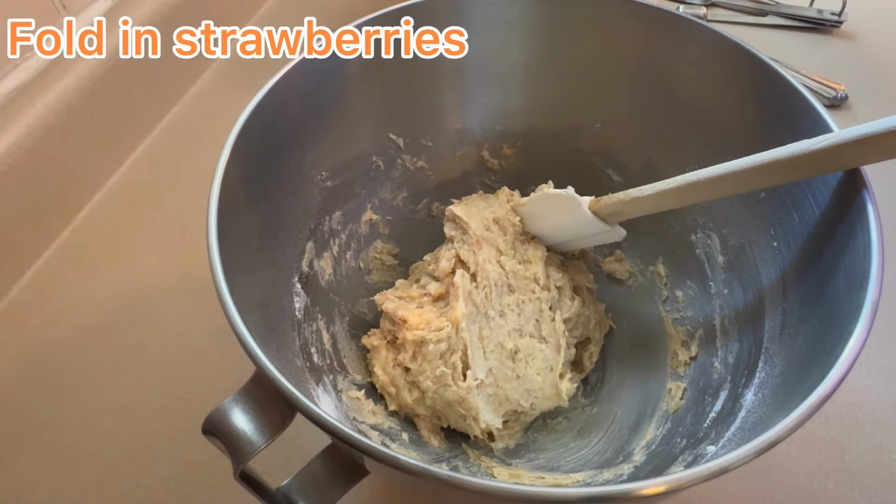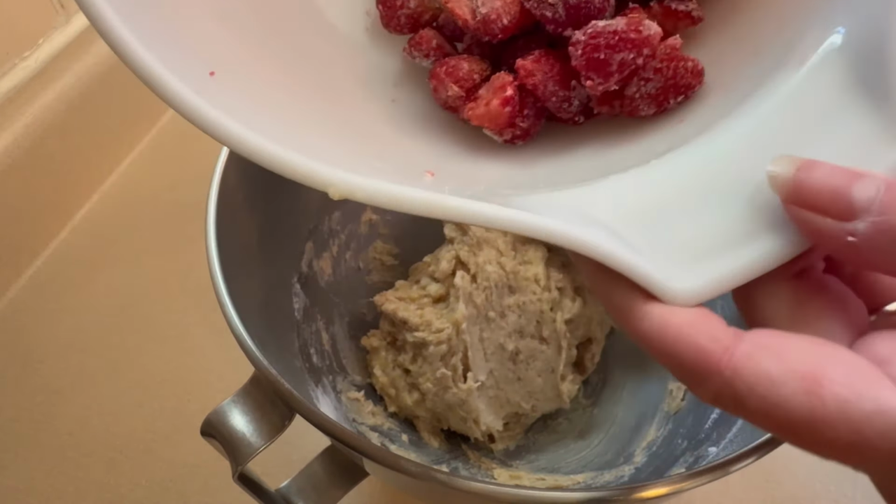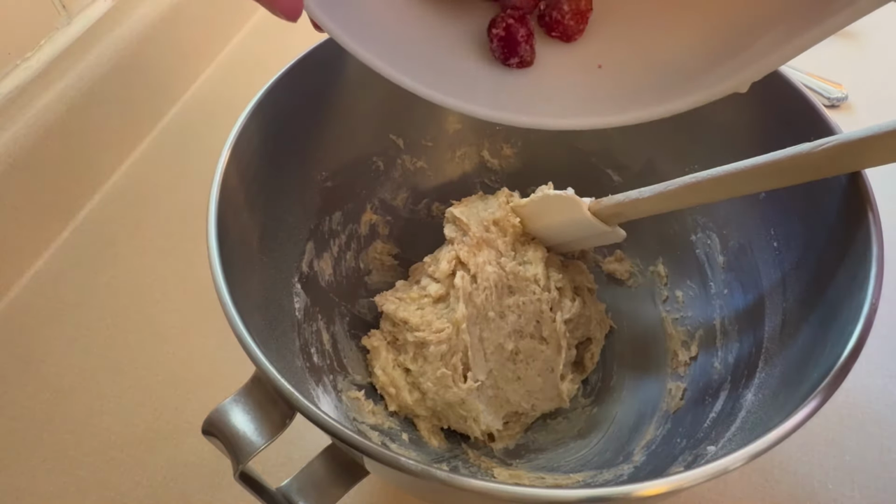All right, this seems really stiff actually. I'm gonna fold in very carefully all of this 3/4 of a cup of strawberries, and we'll see what happens.